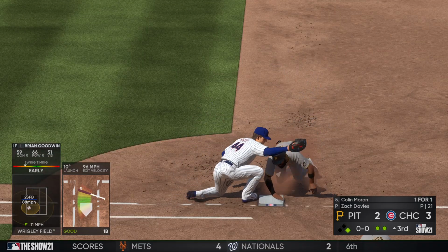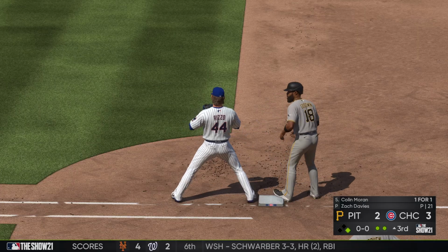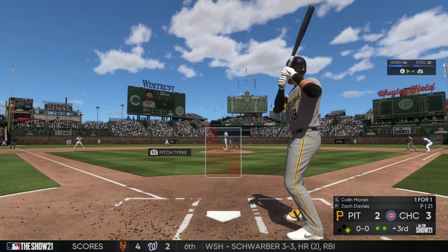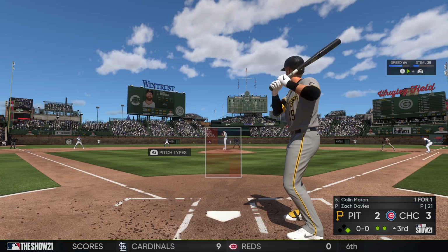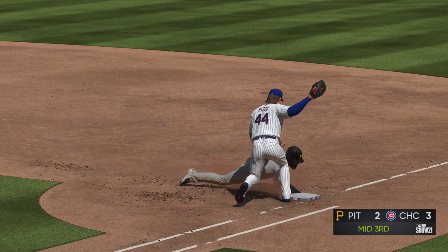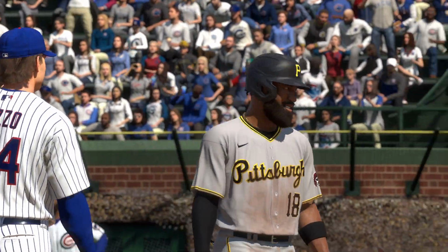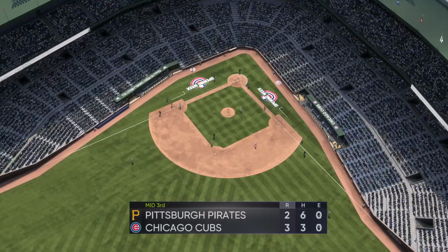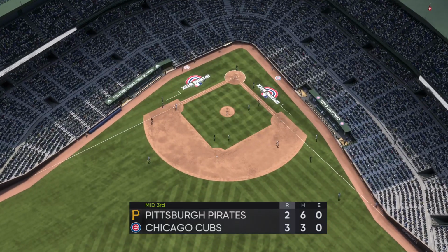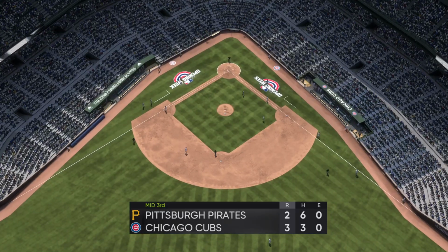First things first, here's a throw over, and he'll dive back in. Perhaps wisely, another look to first. And he is tagged out here. Boy, a bad mistake that time as he's picked off to end the inning. Pirates are down on just 4 pitches. Still a 3-2 ball game.